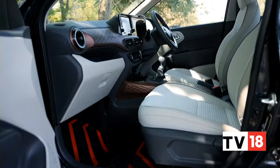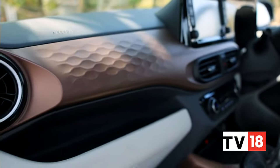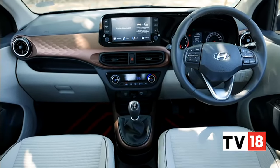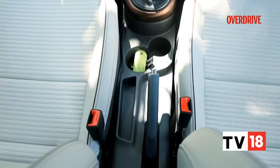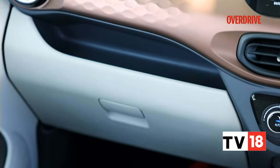The cabin itself remains unchanged, so it's a premium feeling space for this segment with the bronzed honeycomb highlights, a design that is still simple but contemporary with the above par sense of finish that you get from Hyundais. Some bits like the indicator stalks could have been updated and there could have been more storage in the central tunnel, although the dash shelf makes up for it to an extent.